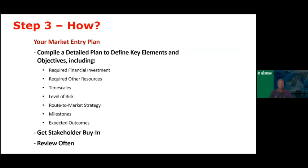From all that, once we've assessed everything we've talked about, we'll be able to define our market entry plan. So we'll be able to compile a detailed plan, which defines the key elements and objectives that we're going to need to be successful. So we define what the required financial investment is. What are we getting into here? What other resources are we going to need to allocate to our export drive? We need to know exactly and make sure that we have those resources available.